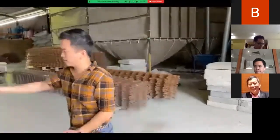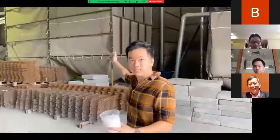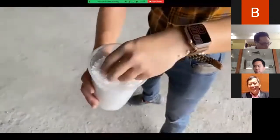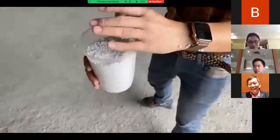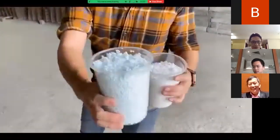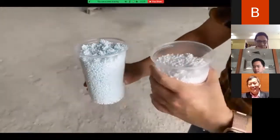Once the resin is expanded into expanded polystyrene, EPS, it will be stored in the silo over here. When it has reached its maturity, as you can see, it's very big in size. Then we will process it to change it into Lightherm. As you can see, it has a signature blue color. So this is how we do it.